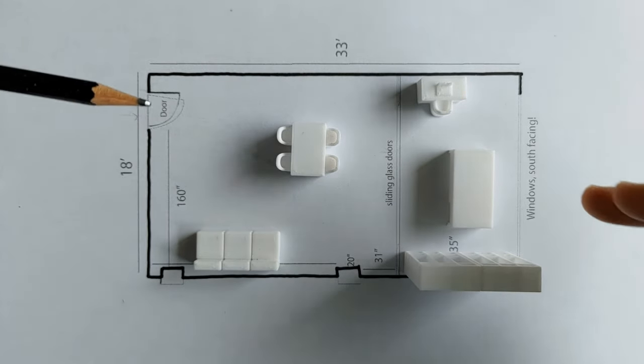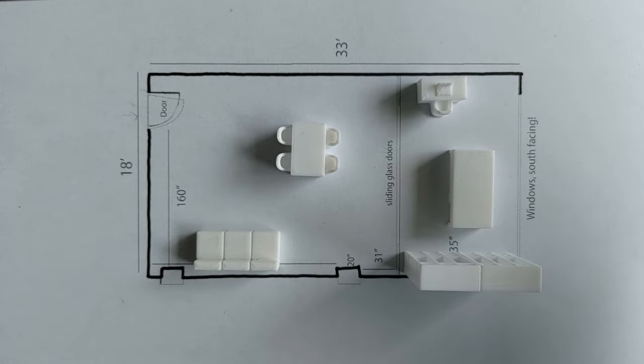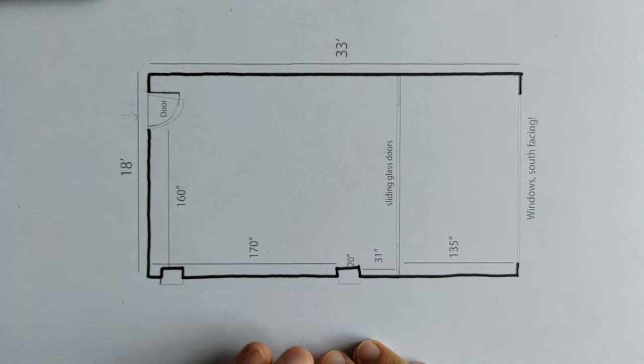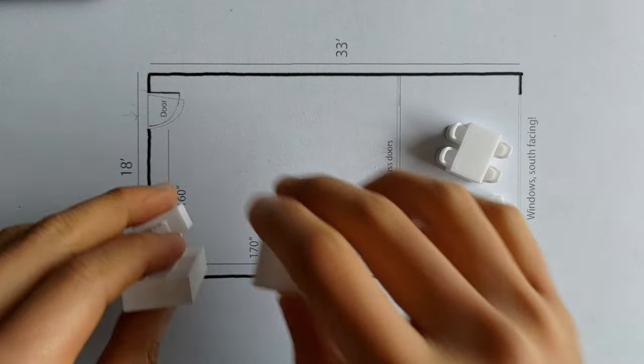And this space where it's going to be your packing area is taking up the nicest spot in the room. South-facing windows, lots of natural light, a bit of a waste. Instead, this is how I would do it. I would put my tea area here and my packing area over here.